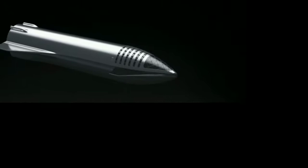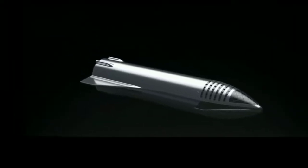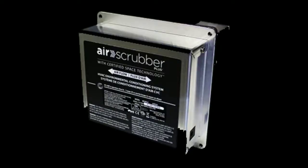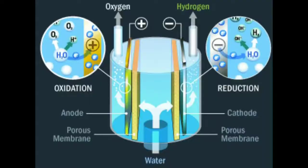For a trip to Mars, they'll have to use multiple systems to produce enough air for the trip there and once they arrive. This will be accomplished by bringing portable air from Earth, using air scrubbers to clean the CO2 from the air in the ship, and also an oxygen generation system that uses electrolysis to split hydrogen and oxygen from water.